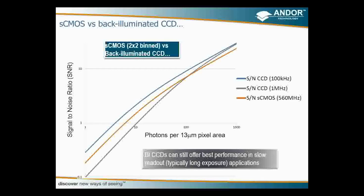Very quickly, I don't want to spend too much time on this, but it's probably complete to consider a back-thinned CCD as well. The point I'm making here, if you look at the blue curve at the top, is that if you read out a back-illuminated CCD very, very slowly, you will get a better signal to noise throughout all photon conditions.